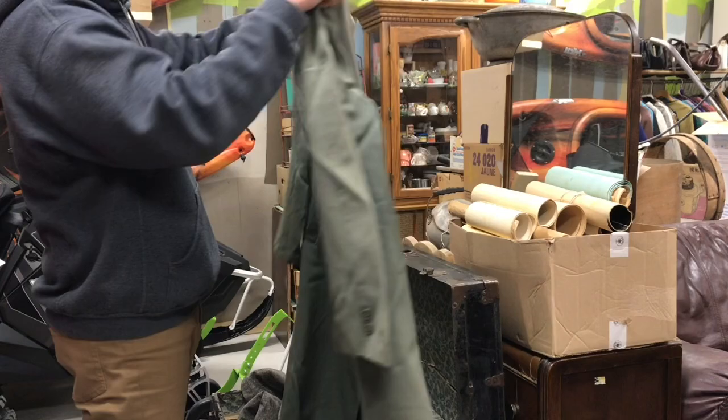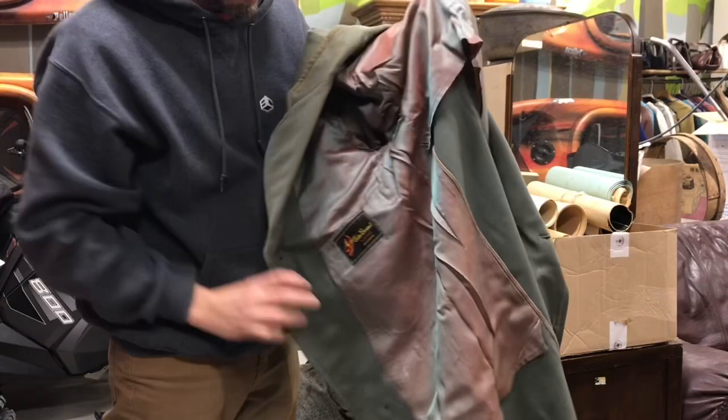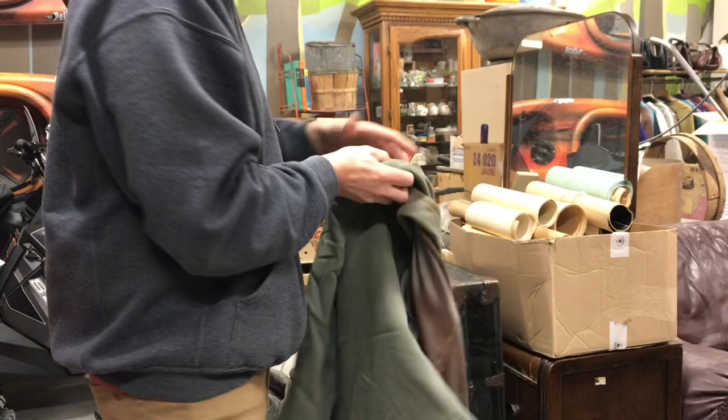This one has tails on it. It looks like something you'd wear a top hat with. They're pretty cool anyway. At the end of the video, we will go through the contents of the top of the trunk. But this portion, we didn't have any sound with. Jason's just going through all the clothes.